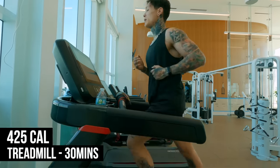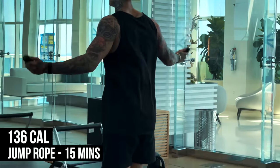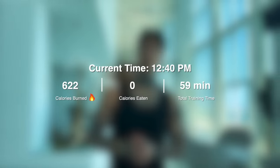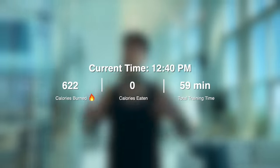All right, we just crushed our workout. We were officially training for one full hour. That's 30 minutes on the treadmill, 15 minutes jump rope, and around 13 minutes to finish our pull-ups and push-ups, totaling 622 calories. We got to build some muscle, burn some fat, build some endurance and explosive power.